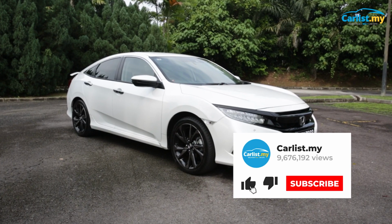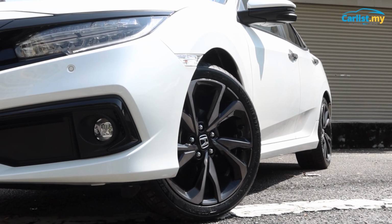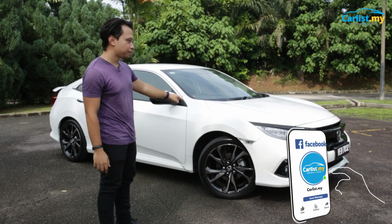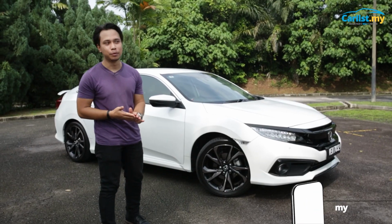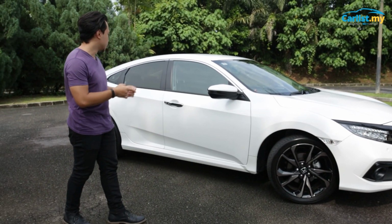So on the sides, the first thing you'll notice as a big deal would be the wheels. Now these are 18-inch wheels, and I think a much better looking set of wheels than the old one. And actually, it comes with Michelin Pilot Sport 4 tires. Quite a big deal. Those are really premium tires. So good on Honda for fitting them as standard, at least on this variant.